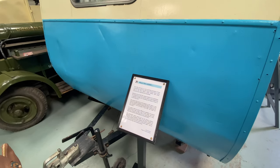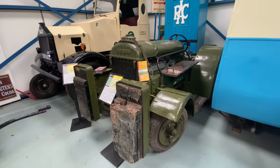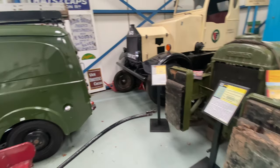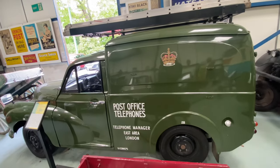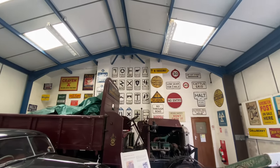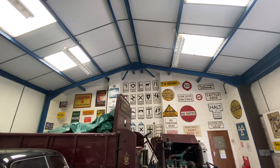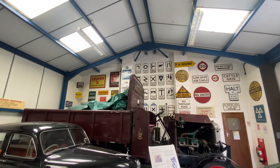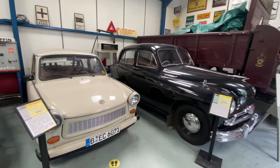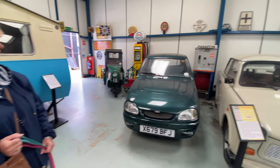This caravan is a rare surviving example of how caravans used to be over half a century ago. I love it. Look at the little eggs and sandwiches for breakfast. Oh, brilliant, isn't it? This is worth a few quid. The old road signs, look. Look at the sign for hospital. St John's Cross. Standard Vanguard. Robin Reliant. I want that one in the corner. I want that three-wheeler.